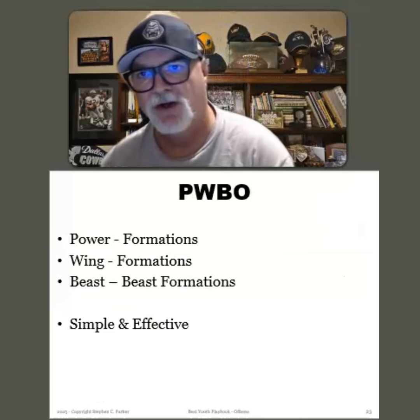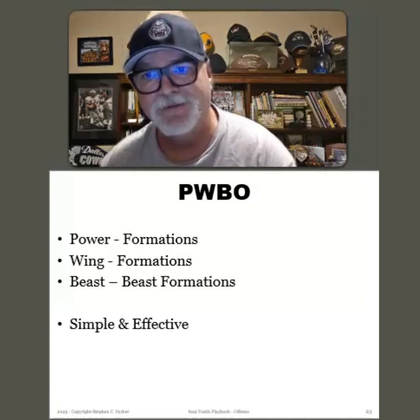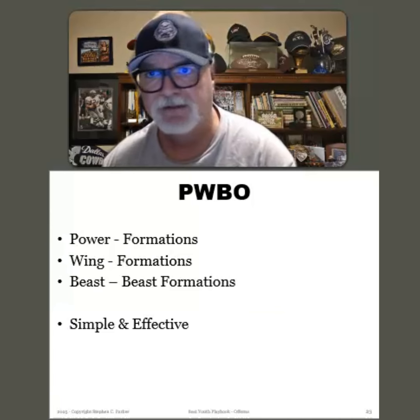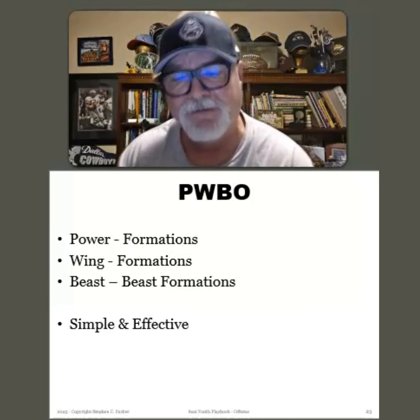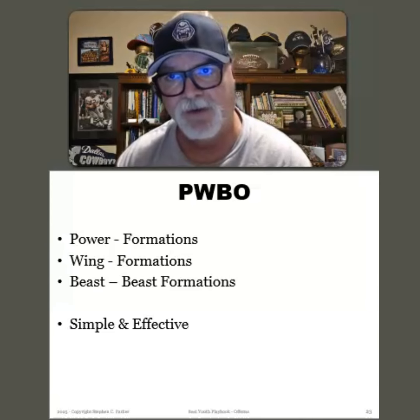And the reason it's called my playbook, Power Wing Beast Offense, is there's power formations, there's wing formations, and then there's beast formations. If you notice, there's 6 formations there, and they're very simple and effective. And every year I'm scrambling for what to use, but I don't have to scramble anymore because I have one playbook that has 6 things in there that I can easily fit my roster to.